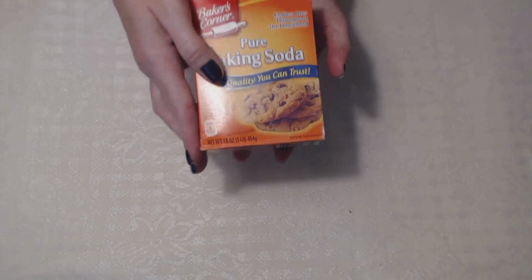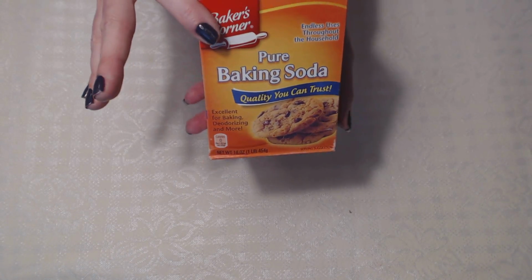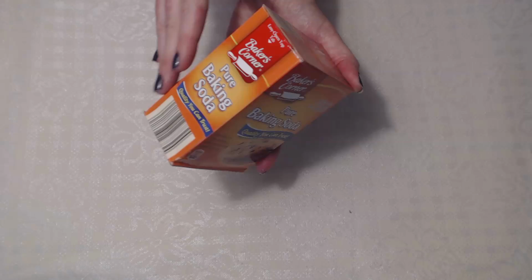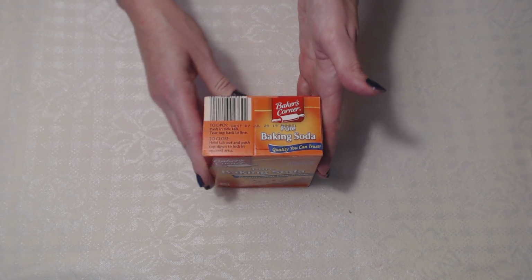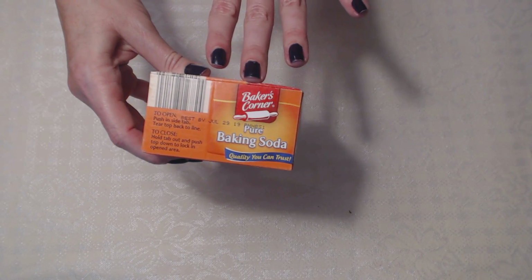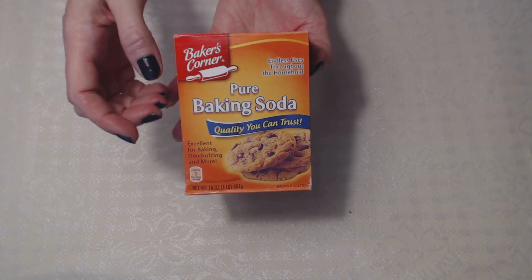All the refrigerated stuff I've put away. And I bought some baking soda. Not very exciting, but I needed a container to put in the refrigerator. I like to keep some. I'll just open it at the top and stick it in the back of the refrigerator, and I just replace it every 3 months or whatever. It was only 46 cents for this container of baking soda. Like most of the stuff there, they have their own brand, which is Baker's Corner. And this is a 16-ounce, 1-pound container of baking soda.